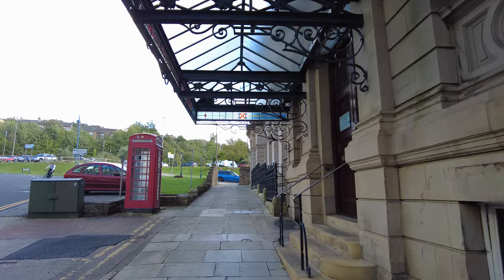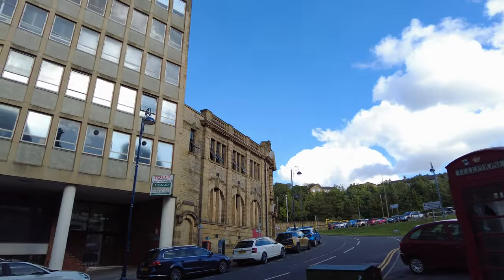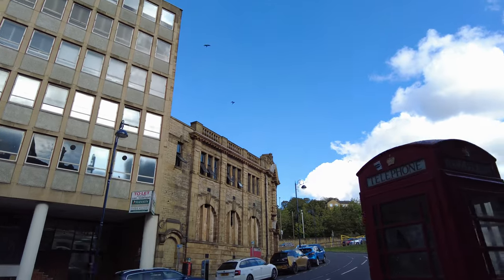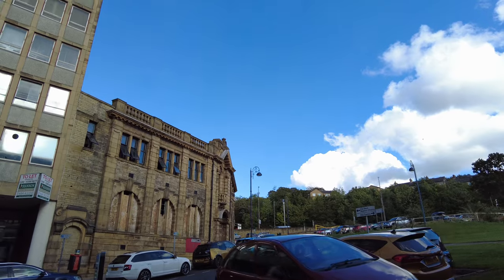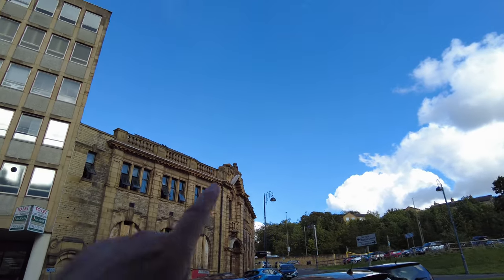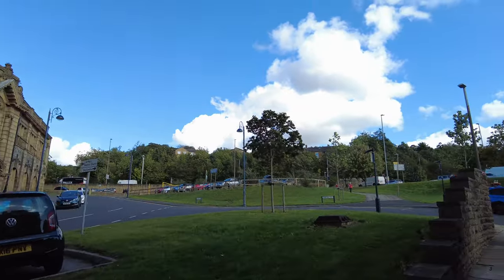This is an article about the Grade 2 listings. But yeah, that's been burnt. I think the windows upstairs open because of the damage inside. But mate, look at it. Again, I flew the drone up, done a video on that.